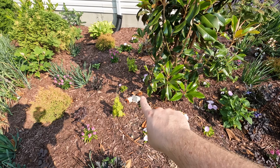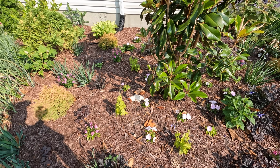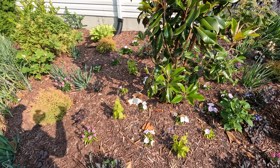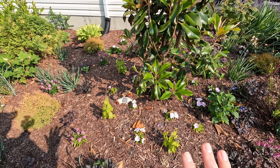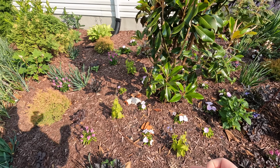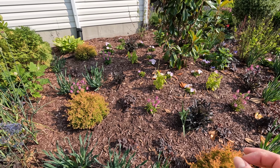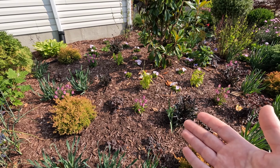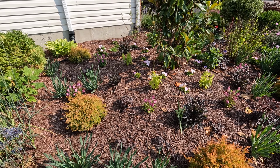If anyone's wondering what that is, it's called dog vomit slime mold or something like fungus, and it's perfectly fine. It just means the soil and the mulch is really healthy. It sometimes develops after you have mulch, but you can scrape it away or just leave it and it'll kind of disappear on its own. Oftentimes I just leave it, if it's not too big and it'll disappear. If it's a really large clump, it may not disappear and you may actually want to go ahead and remove that.